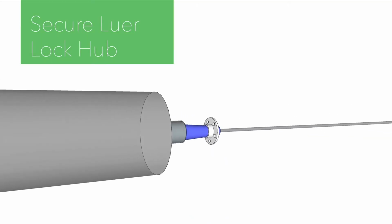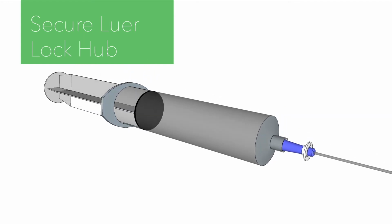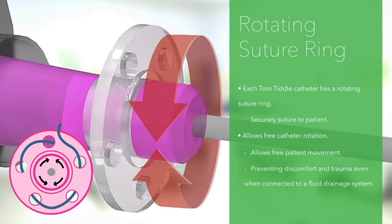Tiddle can also be used securely with a syringe to allow for flushing or aspiration of urine. Each Tiddle catheter has a rotating suture ring. This means that when the catheter is sutured in place and subsequently attached to a closed drainage system, the catheter will rotate to allow free movement of your patient, rather than pulling and potentially causing discomfort or trauma.